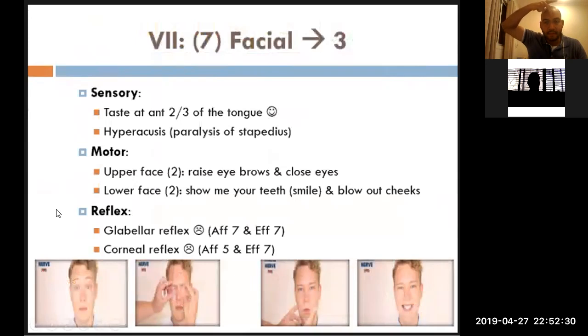Normally there is blinking for a while, and the normal person will stop blinking. But in Parkinson disease, he will continue blinking like this. It's called the glabellar reflex, which is not recommended. But you have to know the afferent and efferent are by the seventh cranial nerve.